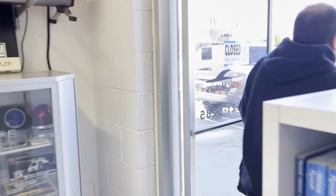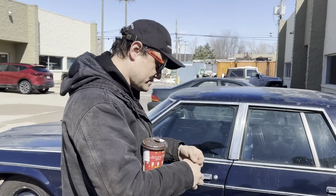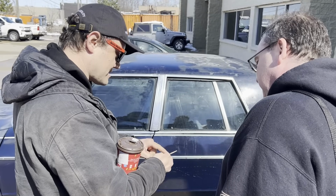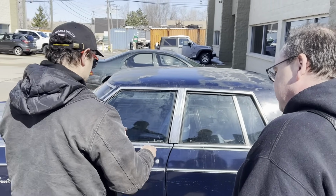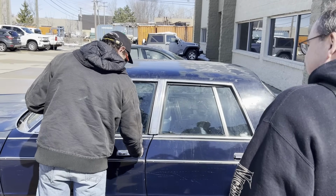I put the keys in the lockbox. Perfect. Busy day here at the shop. So this is interesting about this car. I don't know how yours was, but that key is usually door and ignition, and that's just the trunk. For this car, this is actually the door and the trunk. Oh, okay. I'd never seen one like that before, but that's how it is on this car.